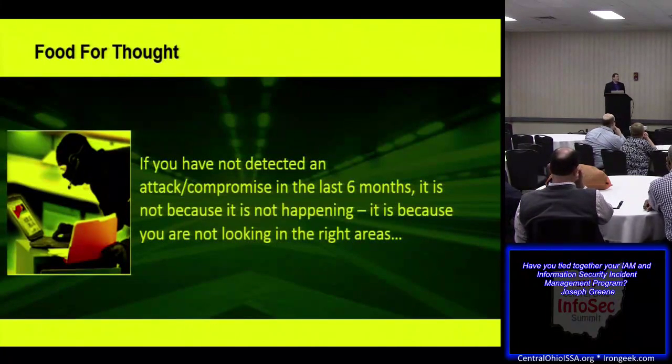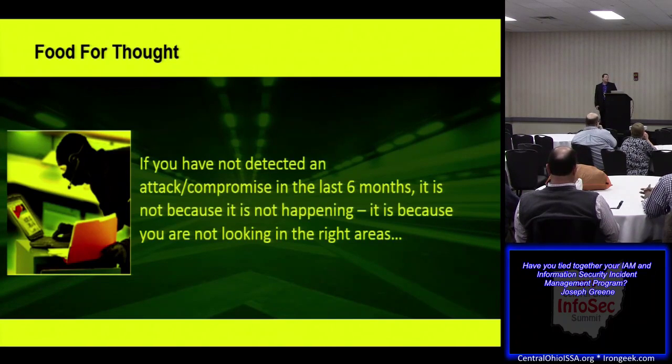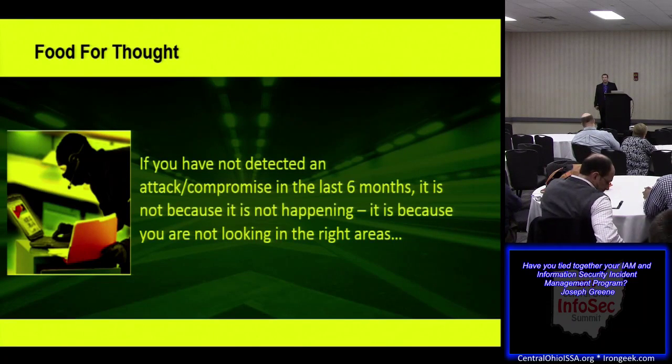So what we've typically seen, and again, the time isn't really on your side from this perspective, right? The amount of dwell time that organizations go through is a continuous loop. But if you haven't detected some type of compromise in the last 6 months, it's not because it's not happening. It's because you're not looking in the right areas. You don't have the right log files. You don't have the right detection in place.